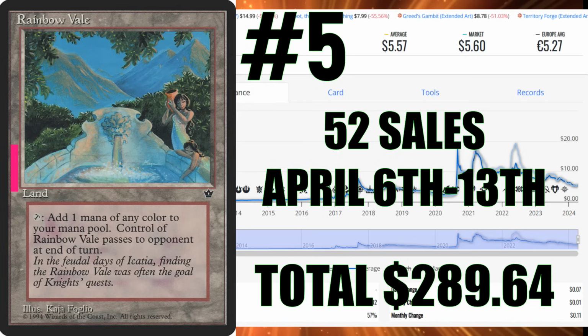Now this Fallen Empires had a print run around 250 to 400 million, depending on who you believe and where you want to take it from. It has a massive print run. There's still lots of sealed boxes out there. But the Rainbow Veil, finding a near mint copy for $5, finding a beat up copy for $2, depending on why you want the copy and what you're trying to do with it, this card's amazing.